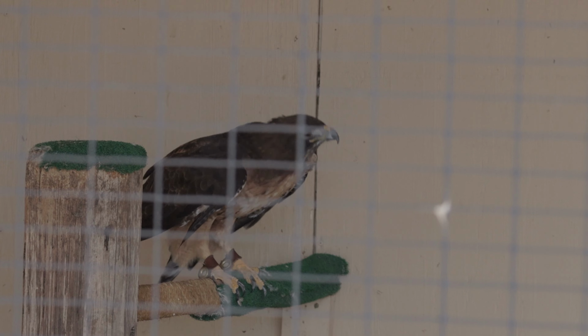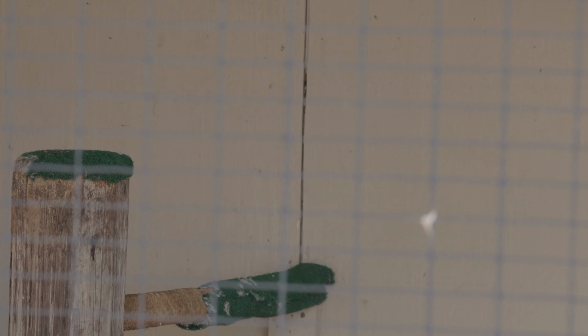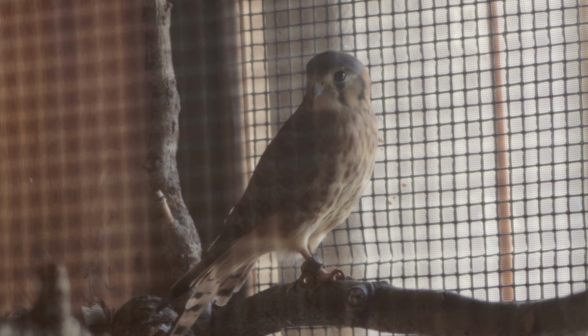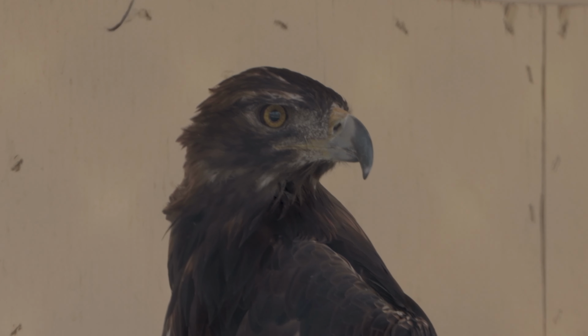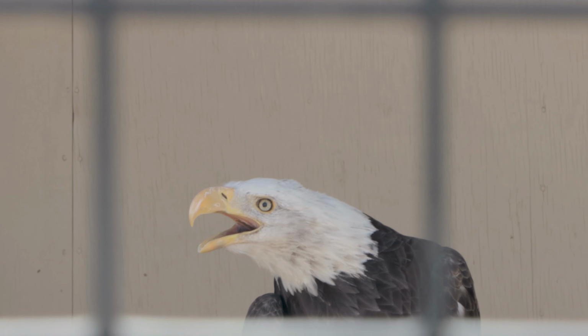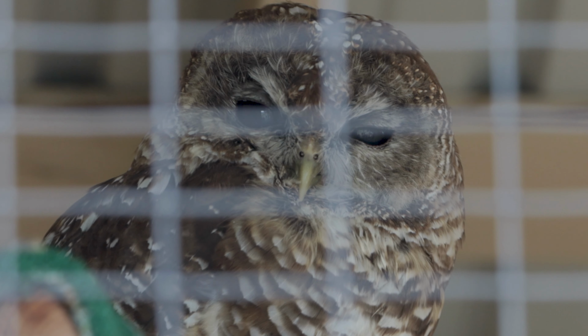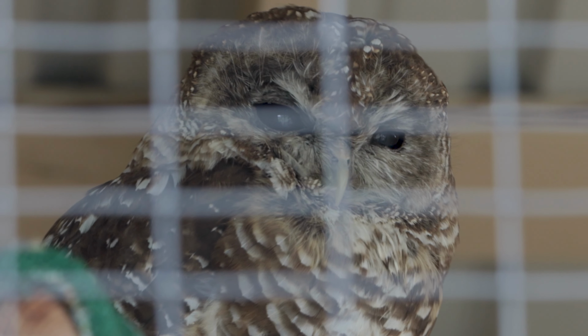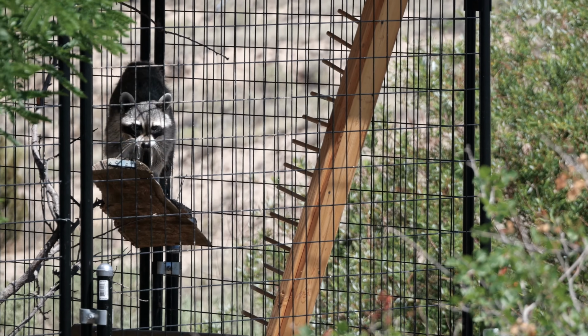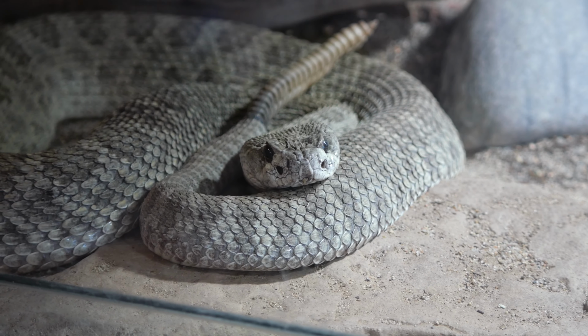A lot of the animals we have here are birds of prey, or raptors. And we have very small raptors. The American kestrel is the smallest one we have here. The largest is the golden eagle. We also have 3 bald eagles. Probably the rarest animal we have here is a Mexican spotted owl. There's only about 2,500 left in the wild. We also have mammals, a bobcat and raccoon, and amphibians and reptiles too. We have a hognose snake and a prairie rattlesnake.